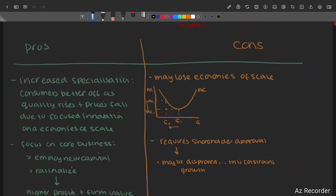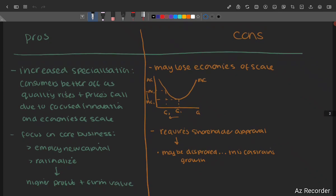And the negatives of demergers are that we may lose economies of scale. We're getting smaller, and so we're producing less quantity, and so average costs may rise. This can come with a cost disadvantage. However, as we focus on innovation in that area, we can increase our output and perhaps negate these effects over time. Additionally, a demerger requires shareholder approval. Sometimes it may be in the best interest of a firm to go through a demerger, but the shareholders reject it, and the firm's in a worse off position.